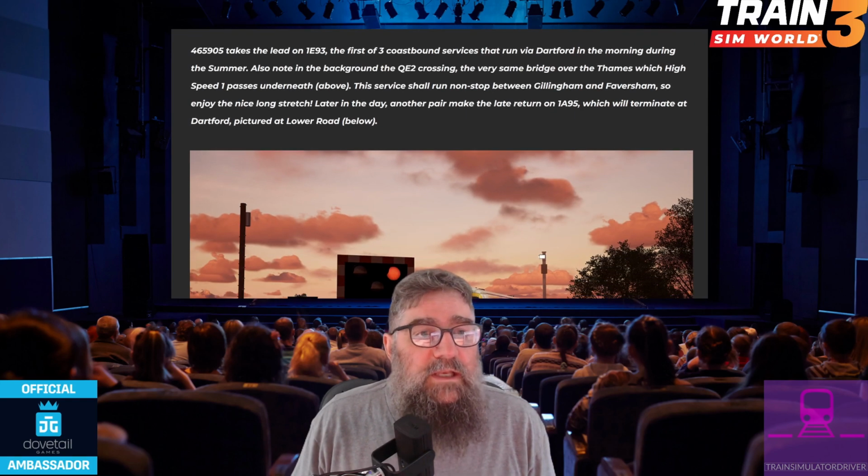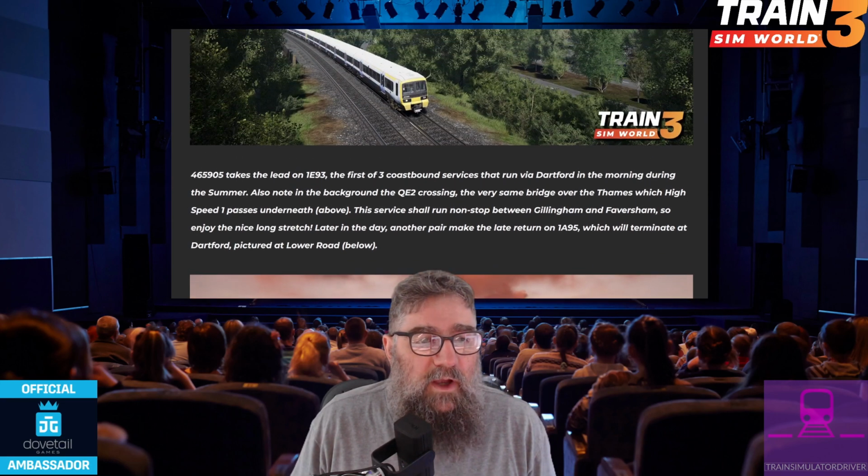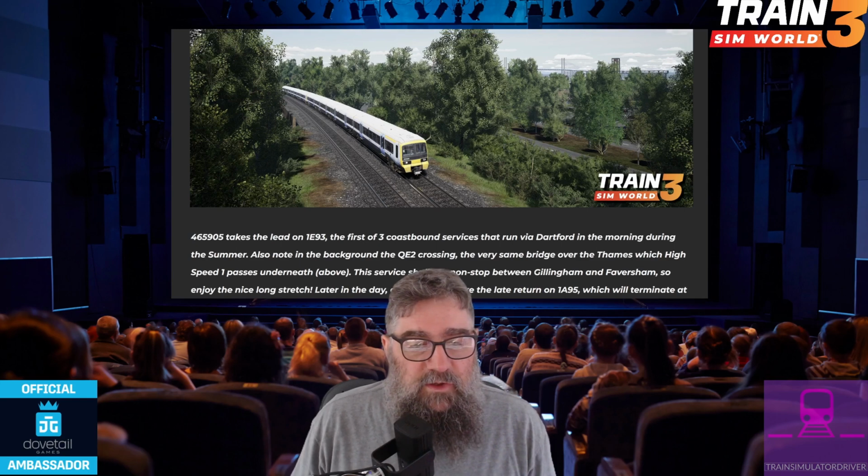465905 takes the lead on 1E93, the first of 3 coastbound services that run via Dartford in the morning during the summer. Also note, we should scroll that back up so we can see it, shouldn't we? There's a QE2 crossing the very same bridge over the Thames, which High Speed 1 passes underneath, above. This service shall run non-stop between Gillingham and Faversham, so enjoy the nice long stretch.